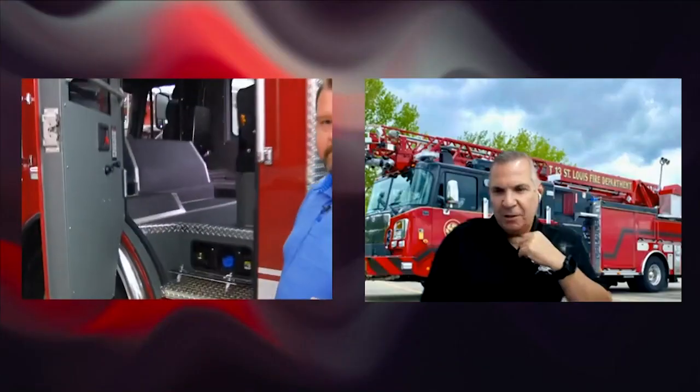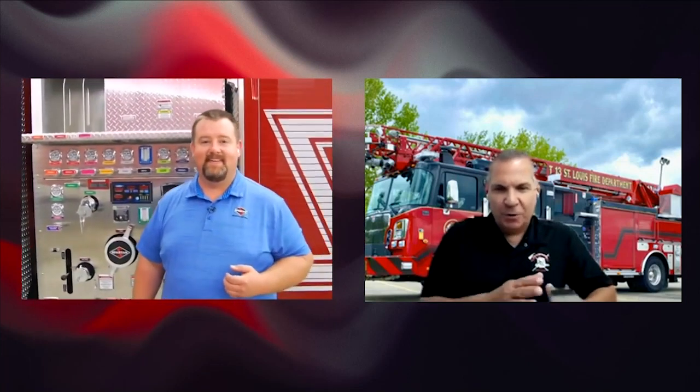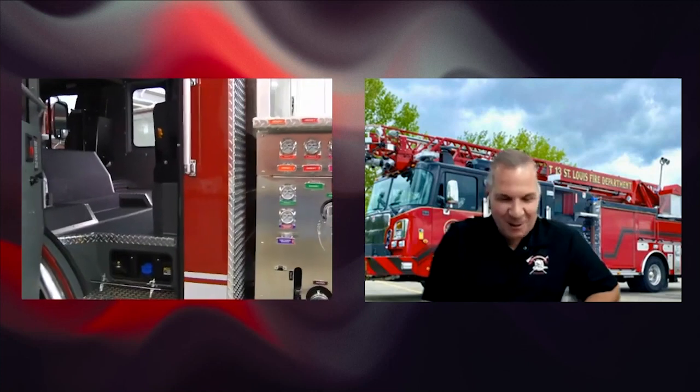So you led me into a question that I'm going to ask. I assume when we tilt the cab, the pump and the filter and all that is sitting right there? Yes, it is. Excellent. That's a good feature to have.